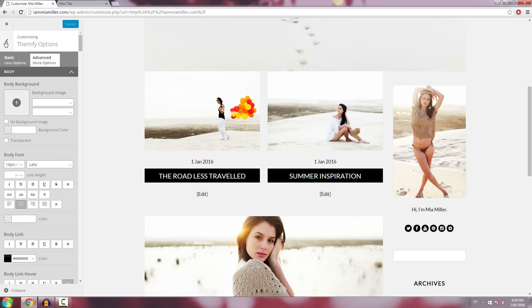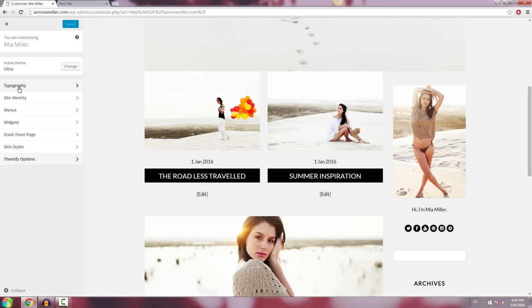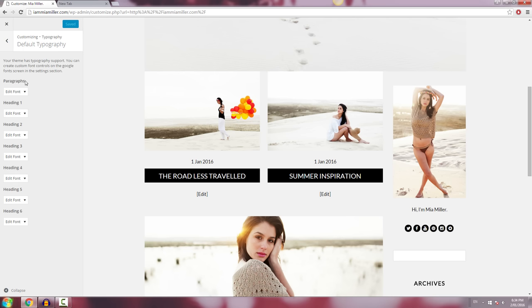And now we're going to go to edit the Easy Google Fonts. So click on this arrow tab, back arrow, and I'm going to click on typography, default typography. As you can see here, it basically helps you set a sort of default sizing and font, and also you can select the thickness of the actual font. So I think that adds a nice professional touch to it.